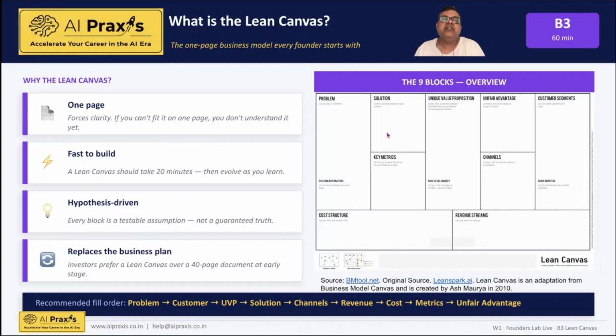At this point, I would like to draw your attention towards one very important question. In fact, what is a business model? A business model is a process through which any business creates value, captures value, and delivers value. These are 3 important phrases, by the way. So let's begin with the first 4 building blocks of the lean canvas.